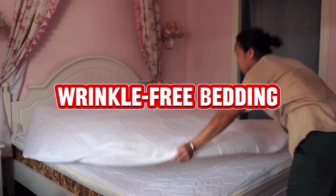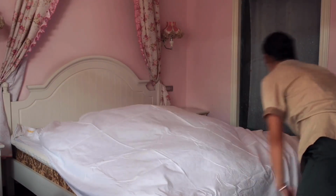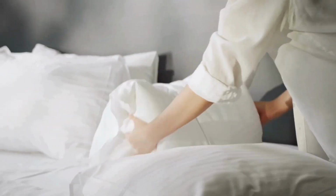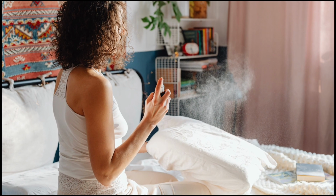A quick and easy way to make your bedroom look expensive is by ensuring your bedding looks flawless. Instead of spending big on high thread count sheets, try this trick. Lightly spray water on your bed sheets and give them a smooth, wrinkle-free finish.